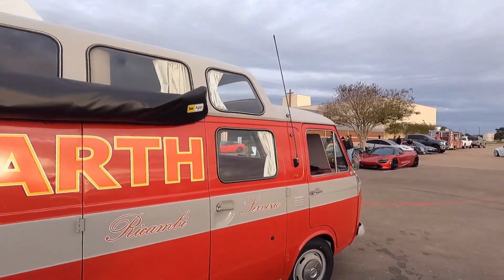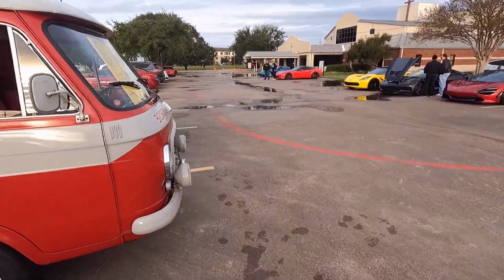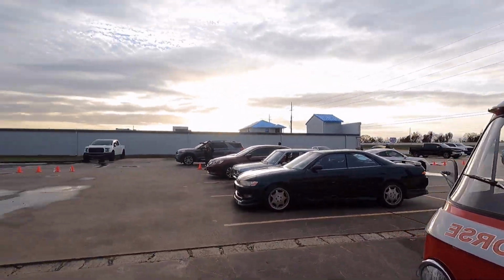All right, guys, so we have made it. We are parked up in the front, so we have a relatively good spot. People are still rolling in, so you can see there's all sorts of different cars here. So we're waiting for it to fill up. We've got our stuff in the window, and we are gonna make our presence known.